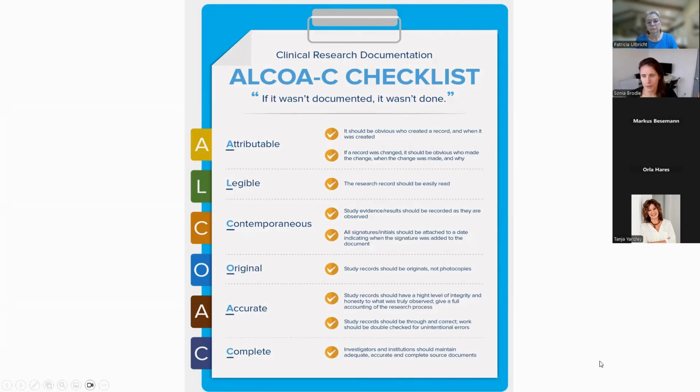So we go through this, we call it ALCOA-C. We go through this checklist for clinical research documentation.